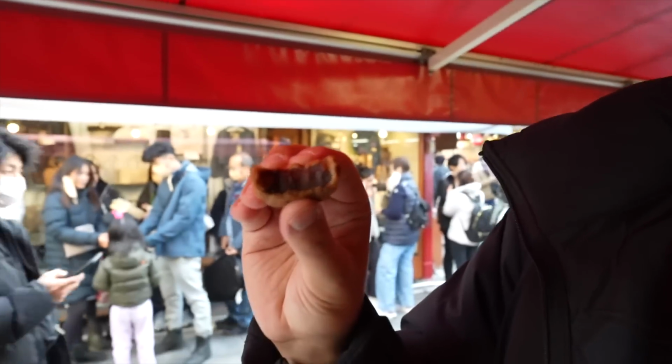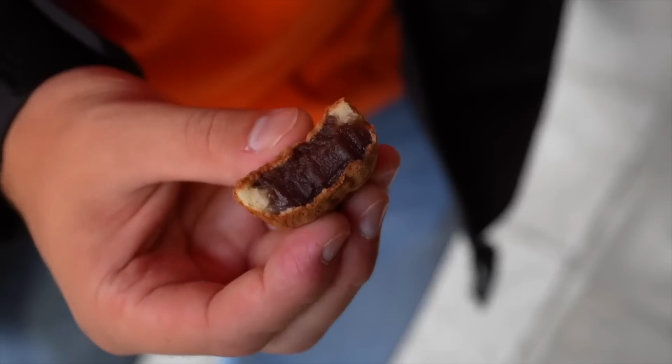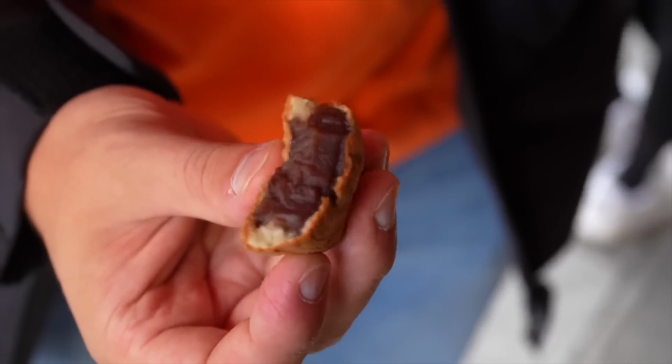Oh, smoking hot. Creamy red bean on the inside. It's just a thin batter on the outside with quite a lot of red bean. Ooh. It's sweet. And it's got a little crunch on the outside. Very good.